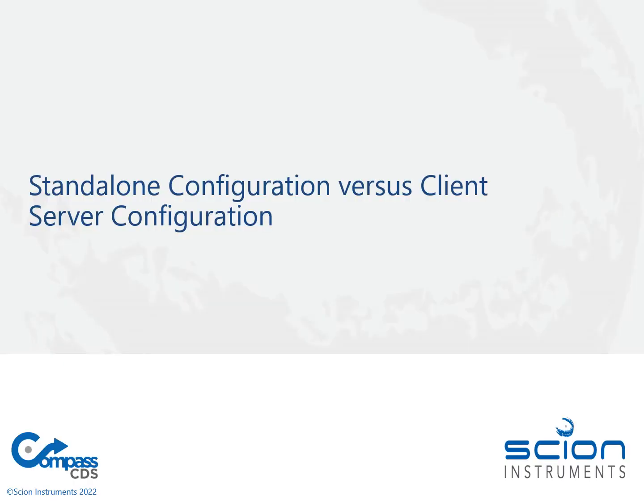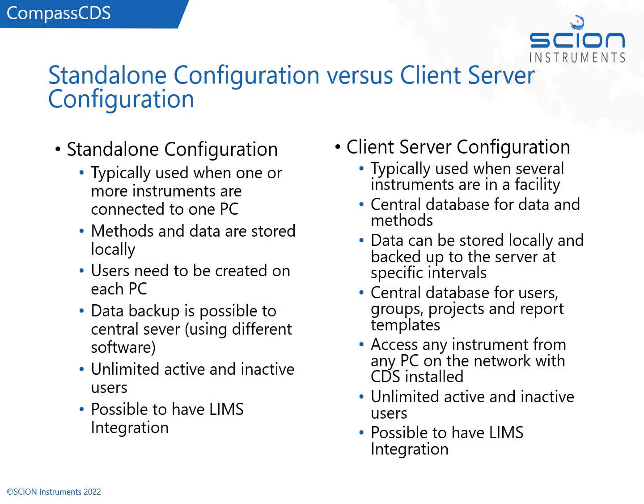I will now go through some information on standalone configuration versus a client-server configuration for your laboratory. A standalone configuration is typically used when one or more instruments are connected to one PC. All methods and data are stored locally. Users will need to be created on each PC. Data backup is possible to a central server, however different software is required for this and also input from your IT team. We have unlimited active and inactive users on our standalone configuration, and it is also possible to have LIMS integration.